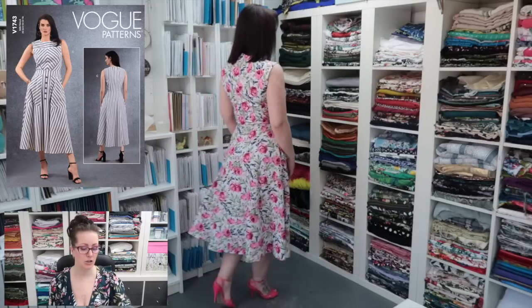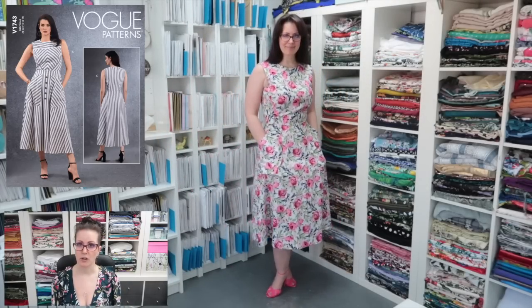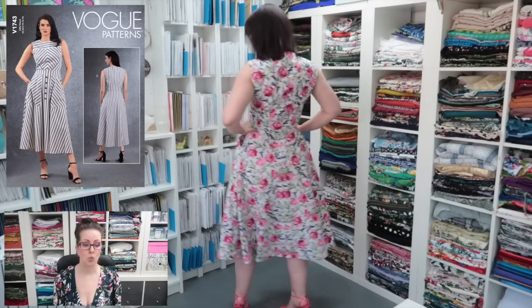The bottom half of this dress is the Vogue 1743. They've changed the number. It was the 9357. Why do they do that? It's very annoying. I love that dress. I love, love, love that dress. I especially like it because you can get it out of 3 meters of fabric. It works really well for quilting cottons, of which I have quite a lot.